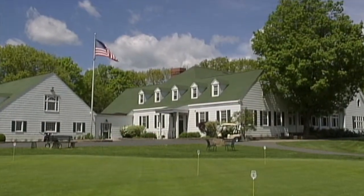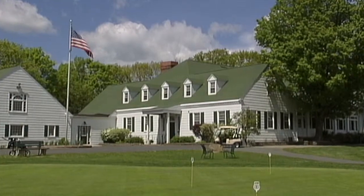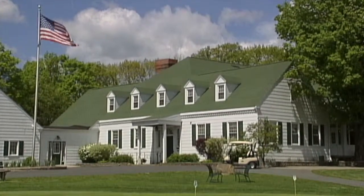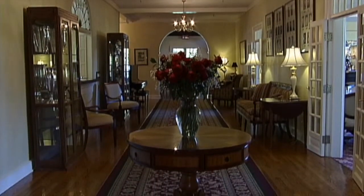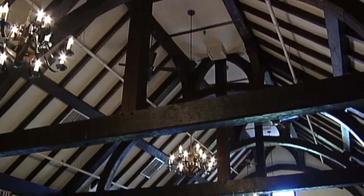And as I've seen some of the other clubs around the area, they're a little bit more modern. This club has a uniqueness to it. When I walk through it and when I walk people through it, their eyes light up because it is such a historic building. It's gone through some minor renovations throughout the decades, but for the most part, the structure has remained intact. Now, the banquet room has an upside-down boat in it.